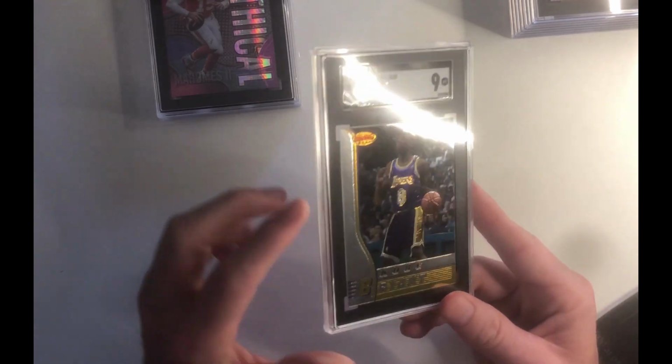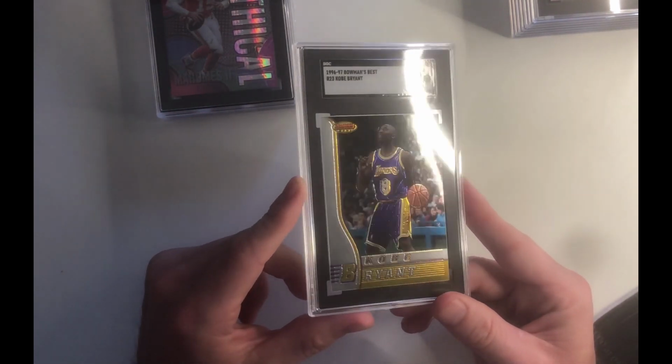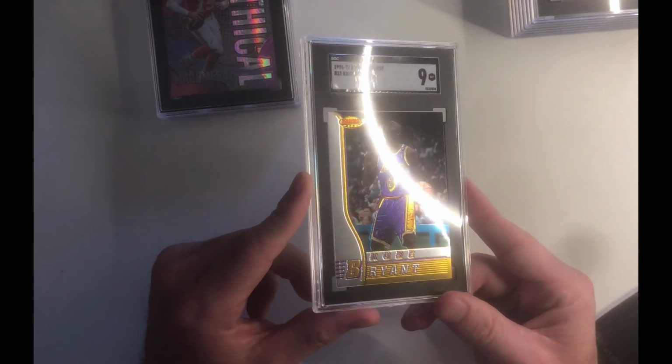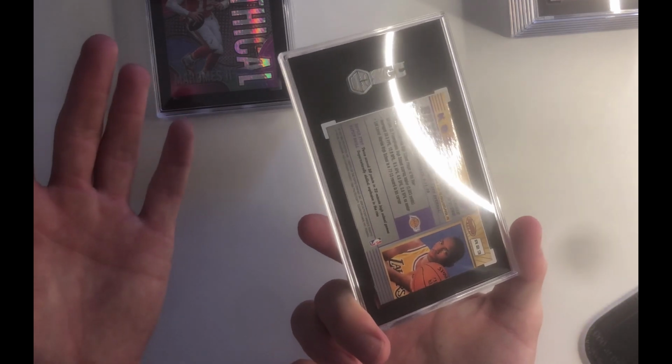This one does have a little bit of surface stuff that you can see in that silver area. The centering is a little bit better, but it also did end up coming back a 9 as well. So I am okay with that, really. Especially since my better ones are at PSA, and I'm hoping that those end up getting graded a little bit better.